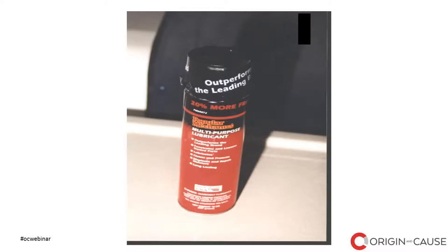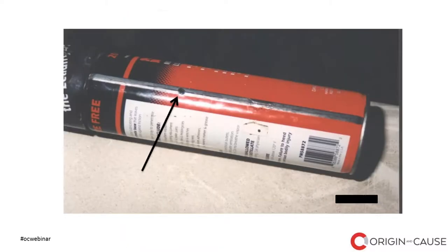Now, this was found in the engine compartment near the battery. It's an aerosol can of spray lubricant, similar to WD-40, but it's sold by a chain of stores. Why it was there, we don't know, and it may have been used to spray on the terminal posts of the batteries just to cover them with oil to keep them from corroding over the winter.